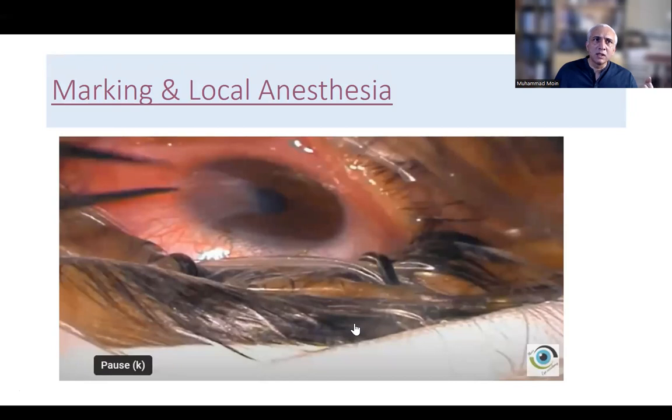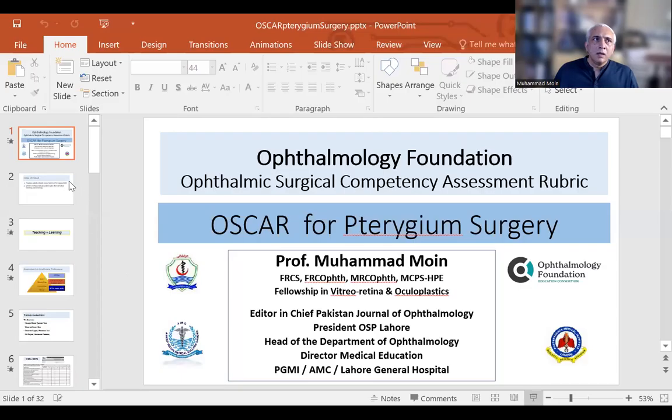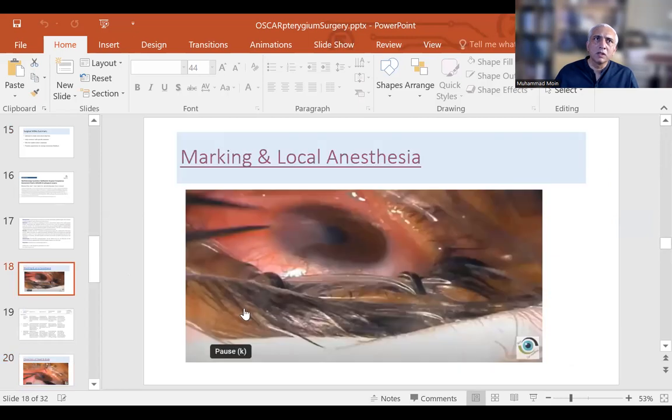And here you can see, this is where we're giving the injection for pterygium surgery. And here you can see the marking for pterygium surgery. Let's go through this again. And so we are over here, going into the marking process of pterygium surgery.